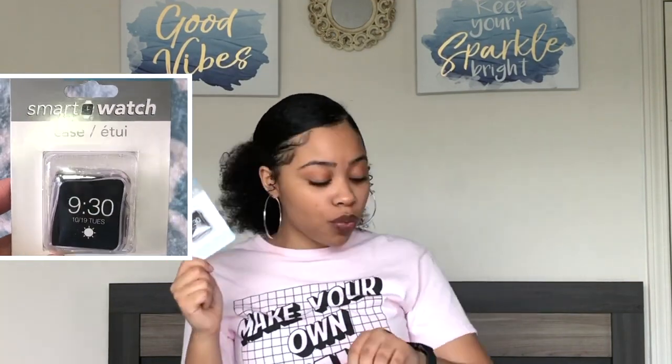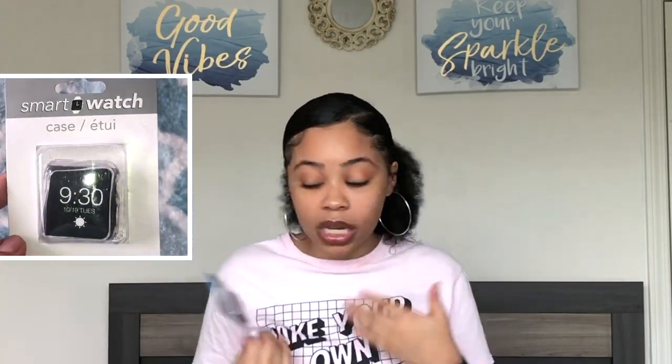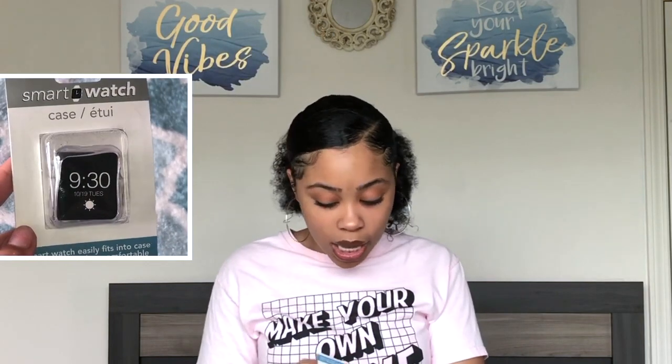And then I actually been needing this because I be hitting my arm against the wall so many times. I don't know why I do that. I'm so clumsy. But I got this Apple Watch case, which is really convenient for me because I've been looking for one, like I said. And honestly, it's the same size as my watch, so I'm just going to put that on there.